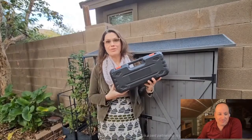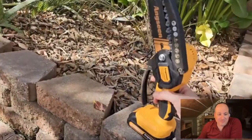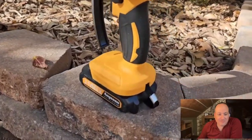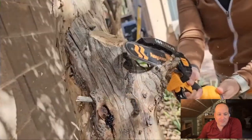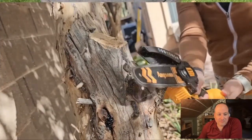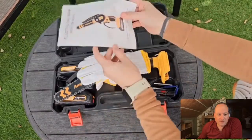Hi, I'm Brittany with WTI, and if you can find a mini version of something, I think you should totally go for it. And that's why I was so excited to find this adorable mini chainsaw by Inkson. What I loved about this is that it is so compact and powerful. It comes in this great, useful carry case with everything you need.